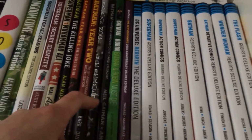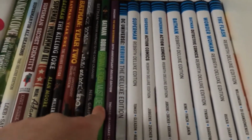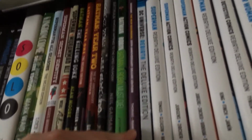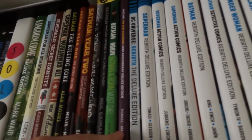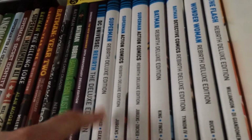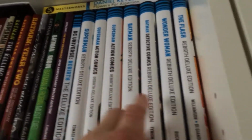Batman: Noël. Whatever Happened to the Caped Crusader. This is on its own because the other two volumes are in paperback, but this is Batman and Robin #3 by Grant Morrison. Shazam! The New Beginning, the 30th Anniversary Deluxe Edition. I'm getting into the Rebirth stuff. DC Universe Rebirth, the Deluxe Edition. Superman Rebirth Deluxe Edition, 2 Action Comics.